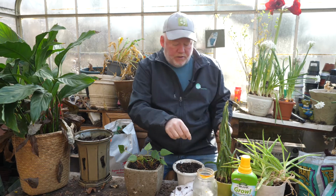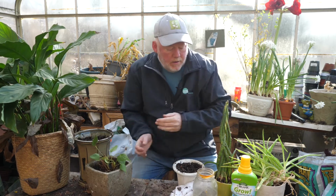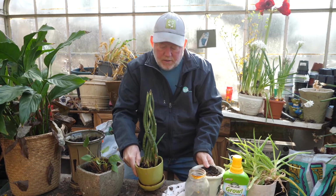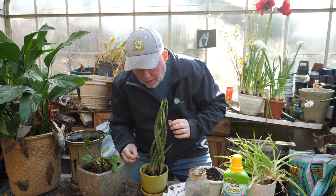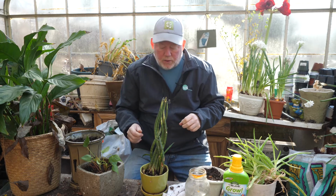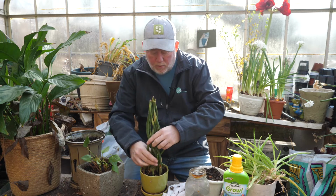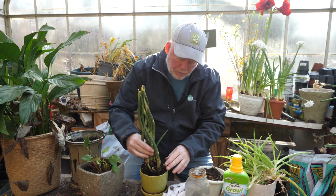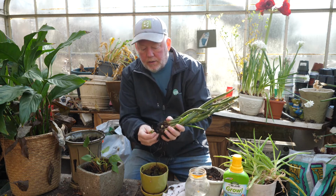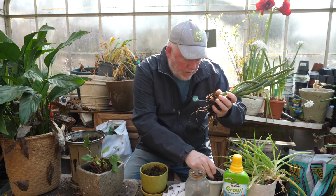And I have this Sansevieria. It has also been overwatered. This is Sansevieria cylindrica. But it has a couple pups that have come up, and I want to transplant those out of here when I move the whole thing out. Gently pull it up, and you can see one of the pups right here. And you're going to go in there.